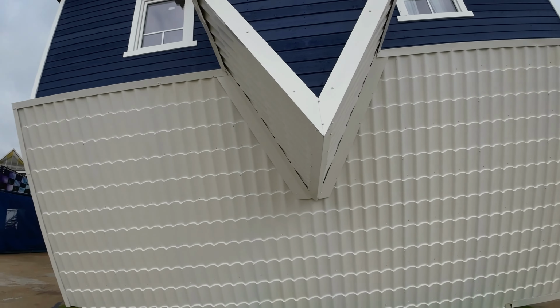Got some real bounce to it. Oh, it's got some real bounce to it, this. Love it, absolutely love it. What a great ride.